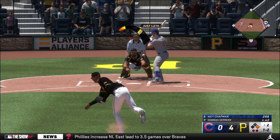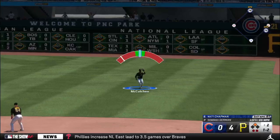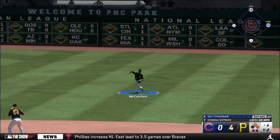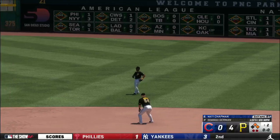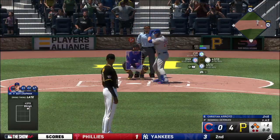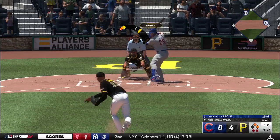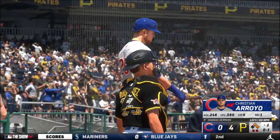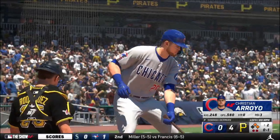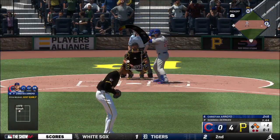The pitch. Swing and a ball popped up. And that'll fall for a base hit. First and second, 2 down. And next for the Cubs, Christian Arroyo. That one finds the zone. 0-1. Well, the best way to shake off yesterday's struggles is to get on the board early. They've got a guy in scoring position. They've got to find a way here to get him in.